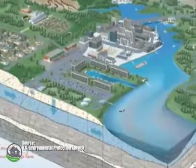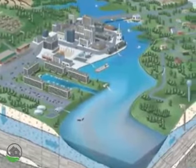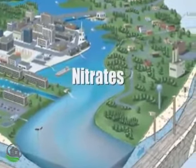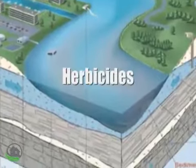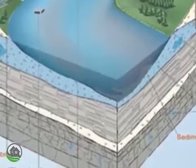Have you ever heard of the term acid rain? The cycle continues after rain falls to the ground. Once here, it picks up toxic chemicals from industrial waste, such as phosphates, nitrates, herbicides, pesticides, arsenic, and more. Now the soup's getting thicker.